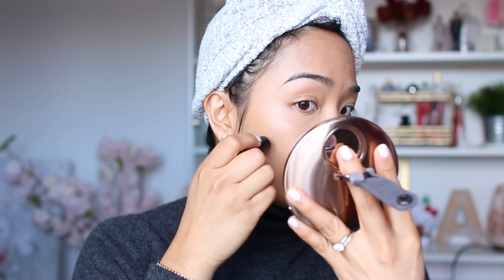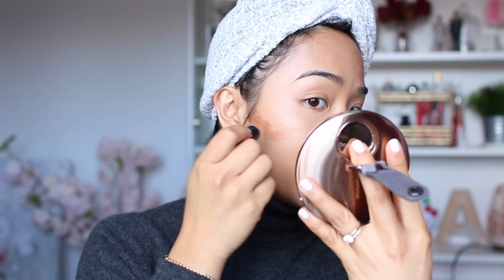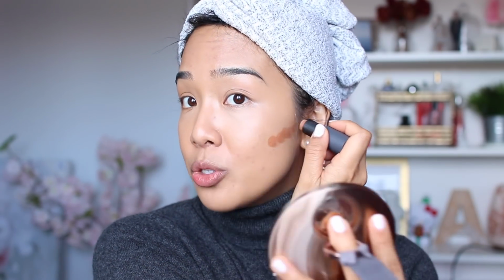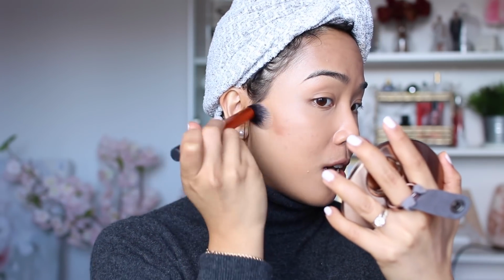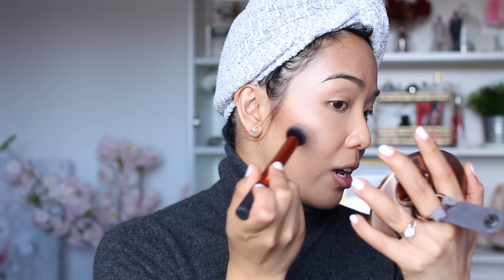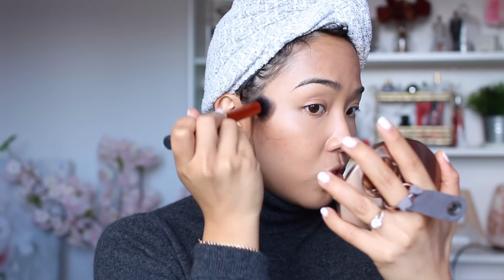I'm going to first apply the Honeywheat bronzer. Like I said, I didn't powder my cheeks very much, so it should be fine to put over my base. I basically just put it almost in the contour areas of my face, and then I blend it out with a brush. So I'm going to use this brush from Real Techniques. It is the contour brush. I like the size of this, and also it is a synthetic brush, so it's really easy to blend out cream products with. This is our first layer of bronzer.